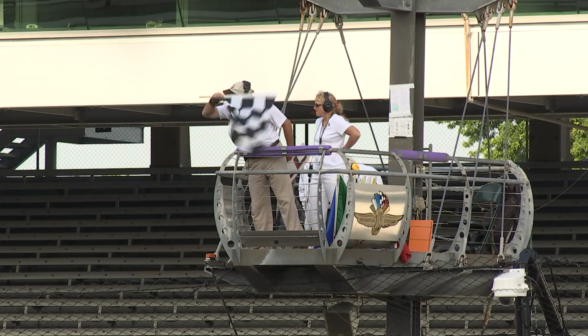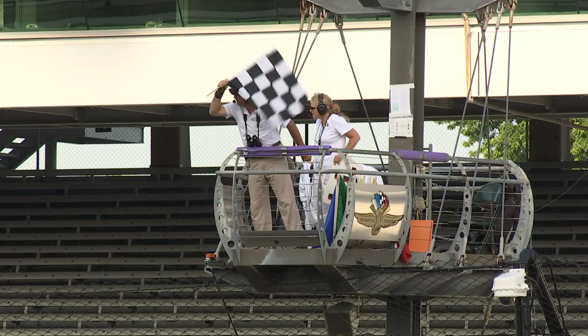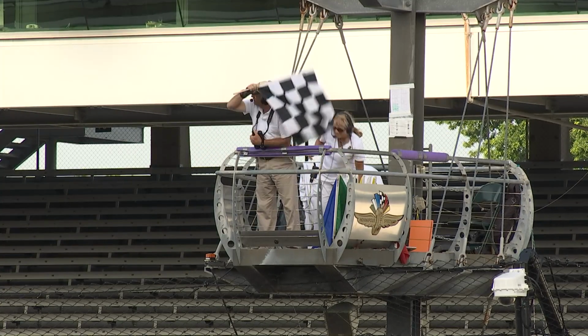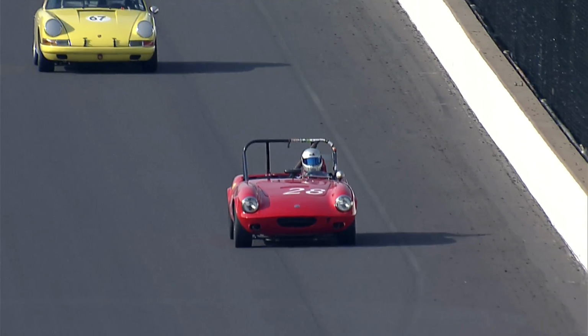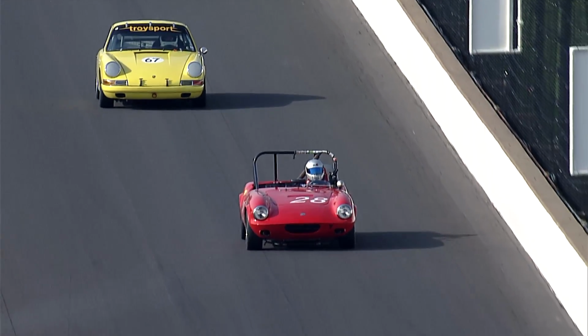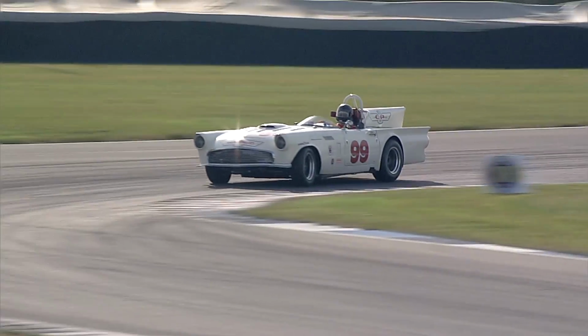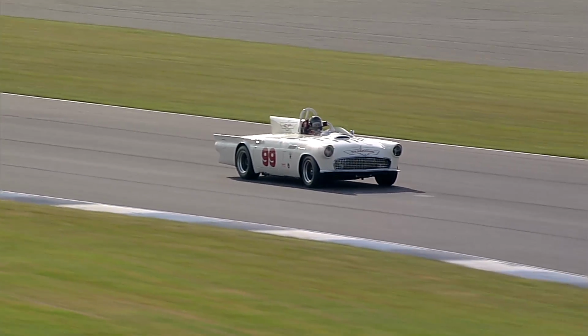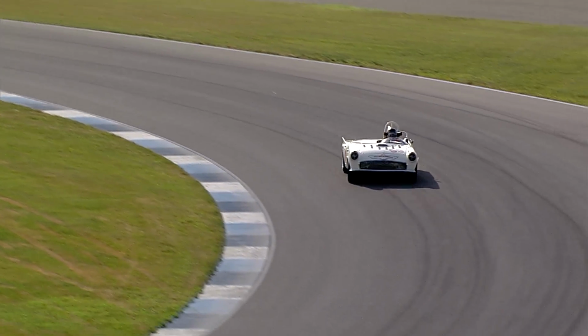Your winner, Jesse Prather. Had to work for it there in the early stages of the race and then made it look easy. Watching for the second place car, and that should be the 99 of Dan Fury in the Thunderbird. And there is Fury.